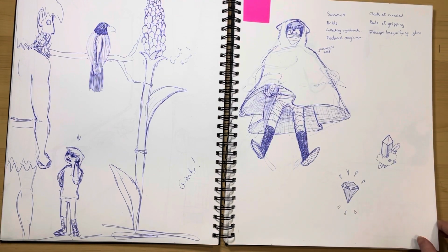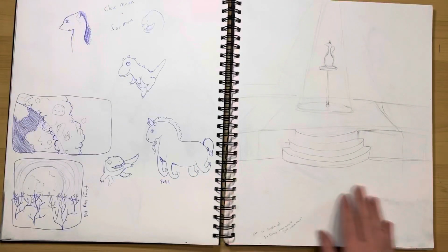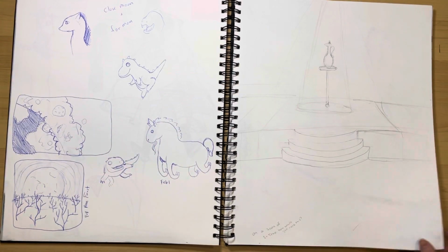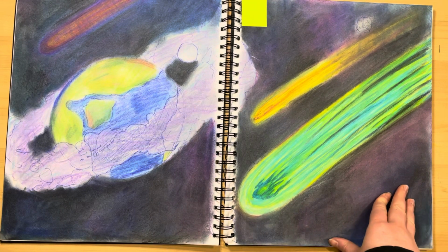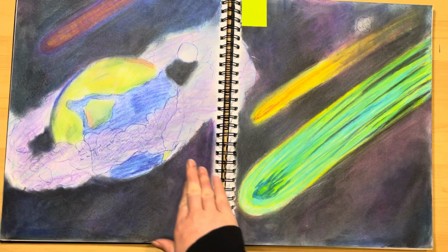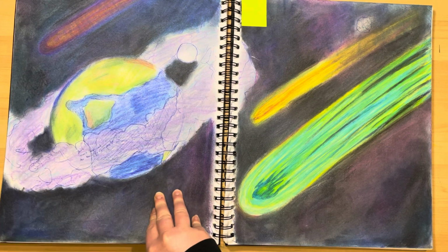This is another early form of Gretchen. She has changed a lot since 2017. These look like some tired doodles. This was pretty interesting. I used baby oil on my colored pencils to blend it out. And this is a really early form of what the planet Pareidolia is gonna look like.